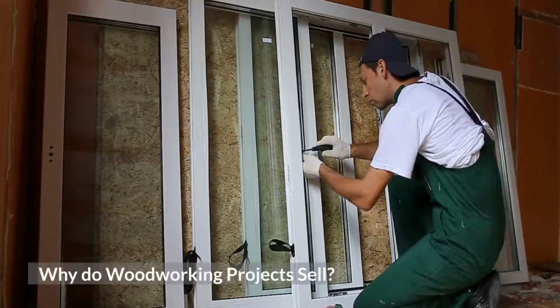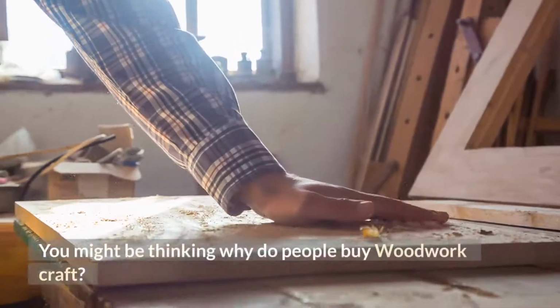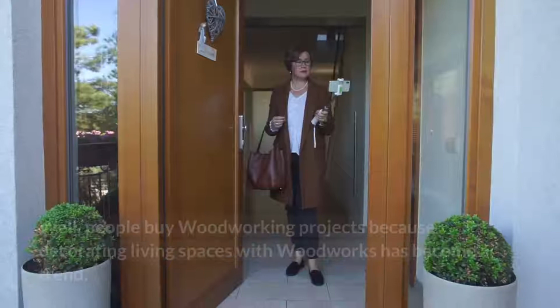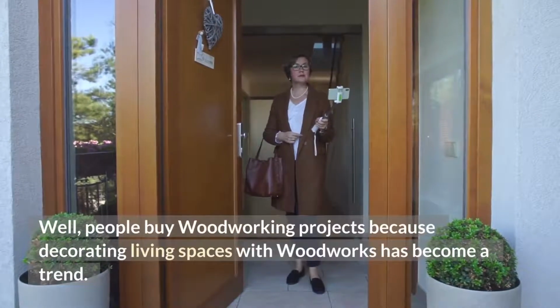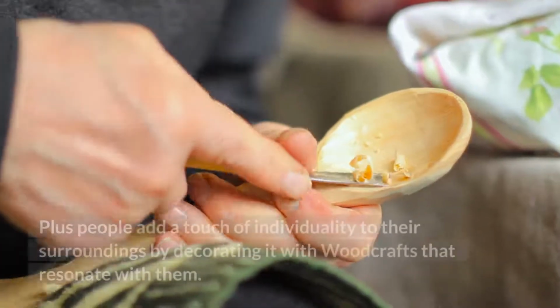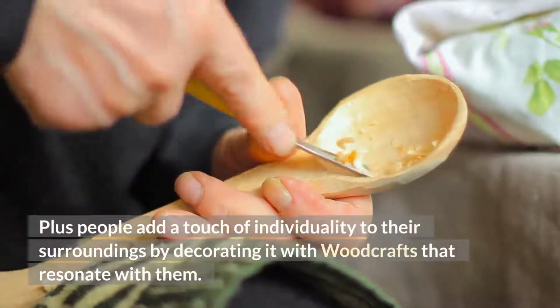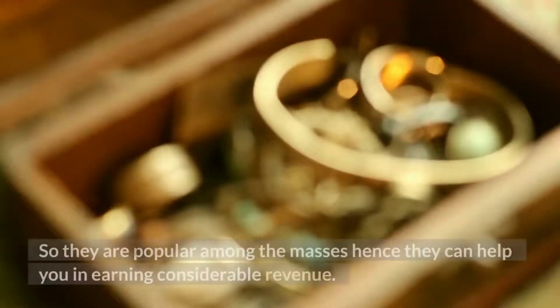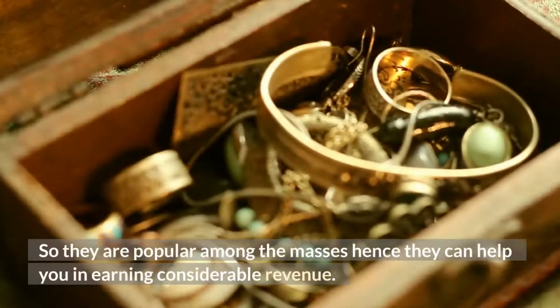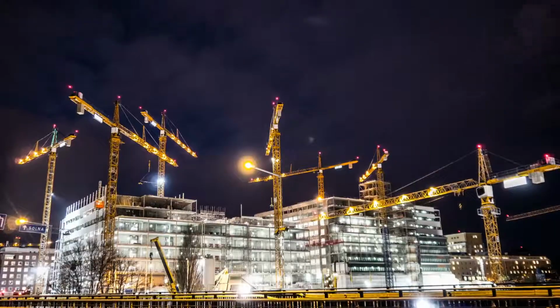Why do woodworking projects sell? You might be thinking, why do people buy woodwork craft? Well, people buy woodworking projects because decorating living spaces with woodworks has become a trend. Plus, people add a touch of individuality to their surroundings by decorating it with wood crafts that resonate with them. So they are popular among the masses, hence they can help you in earning considerable revenue.